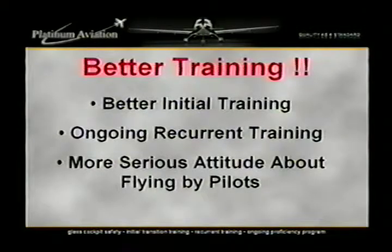A more serious attitude about flying by pilots. That one subject could make us talk for days. For days. We see people come in and want to transition into the glass cockpit aircraft that, as we're talking about, encompasses a lot more things to do. It takes a lot more of your attention to fly the planes of the glass cockpit aircraft.